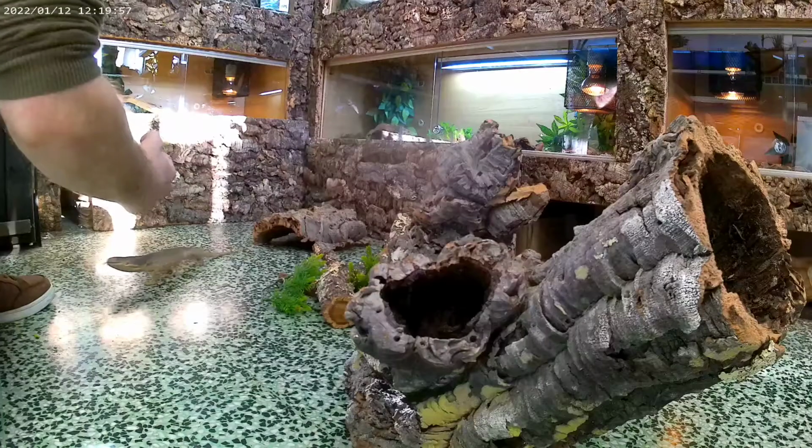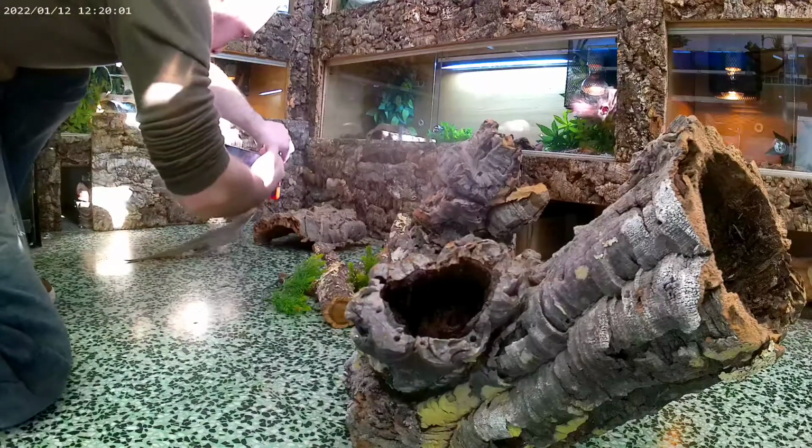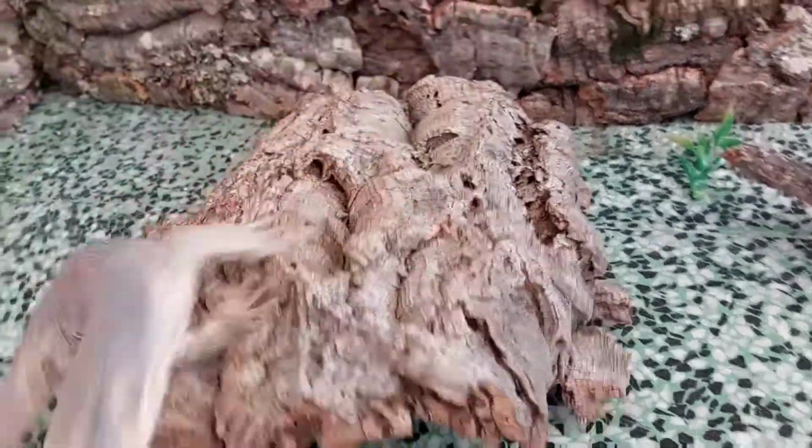You're coming off the climbing frame. Look, there we go. Follow this. There we go. Follow it. Up on the log. And touch. Touch. There we go. Calm down.